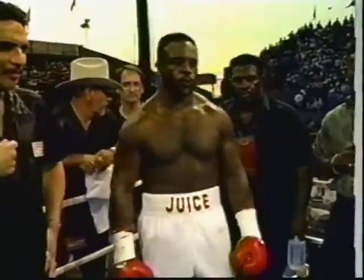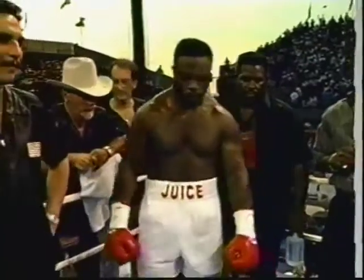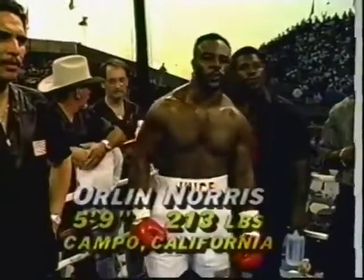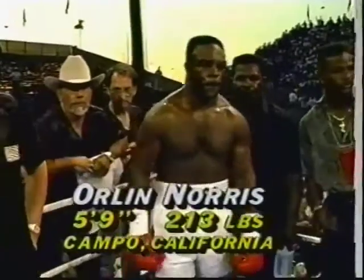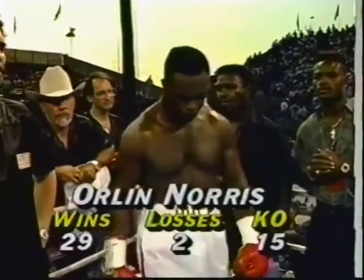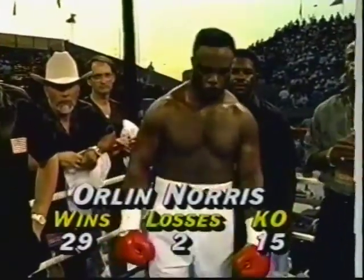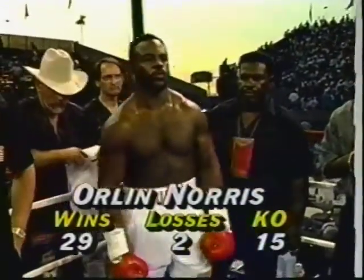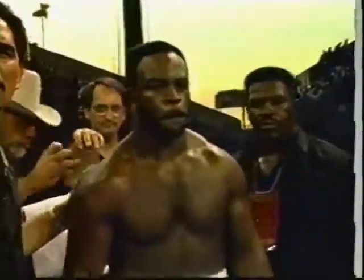And his opponent across the ring is the defending champion, fighting out of the blue corner. He enters the ring with white trunks and orange trim as he represents First Fighters Squadron in Campo, California. His weight is a ready 213 pounds. His fine record, 29 wins, only 2 defeats, 15 wins by way of knockout, and he is the NABF Heavyweight Champion known as Orlin Juice Norris. Here's your referee in charge, Toby Gibson.